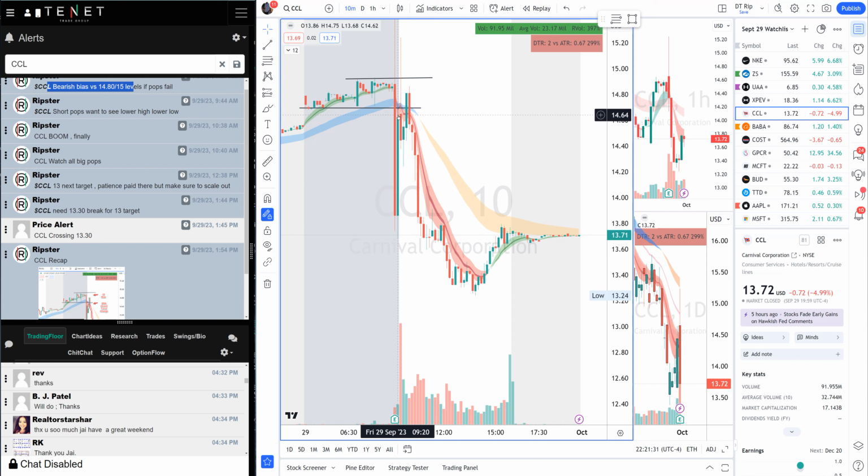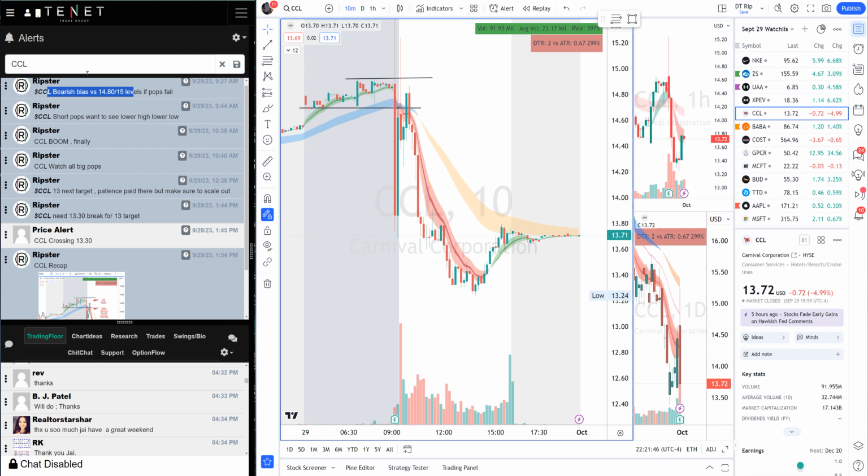The short went from risking 30-40 cents, and you made almost $1.20. So that's one risk to three reward, guys. That is the kind of trade you need to do. So that was another win, guys. CCL short today. Beautiful trade.